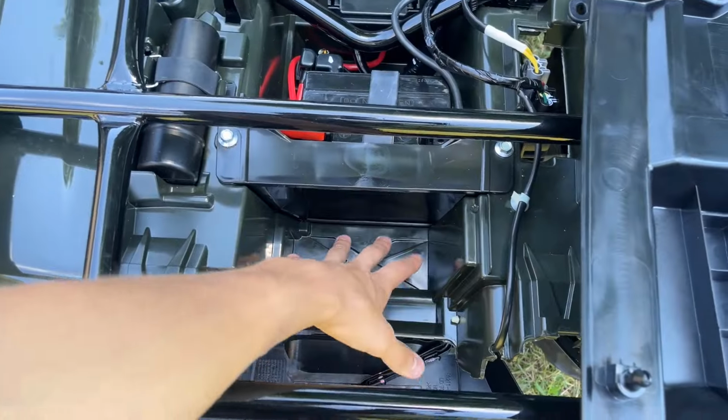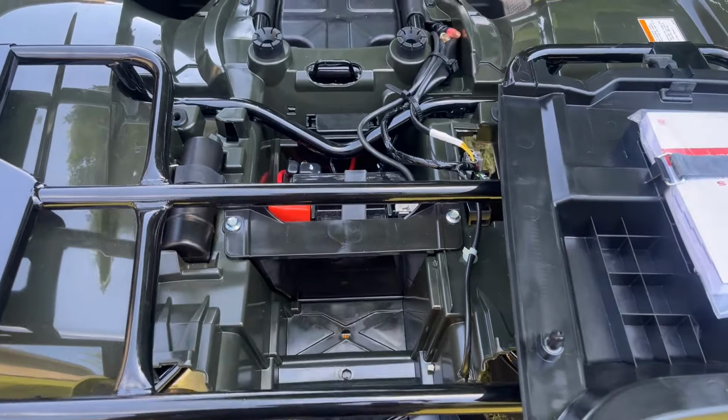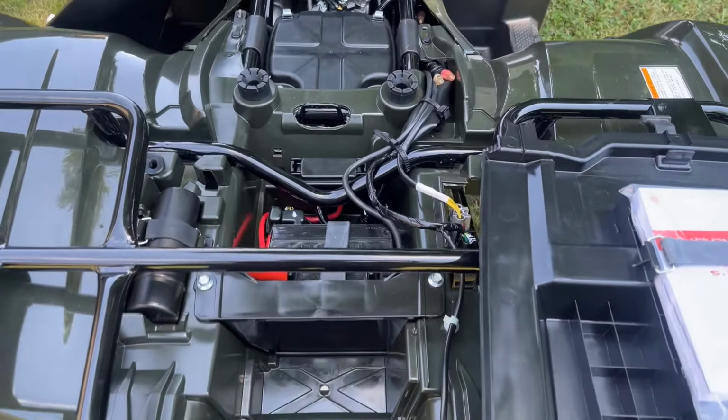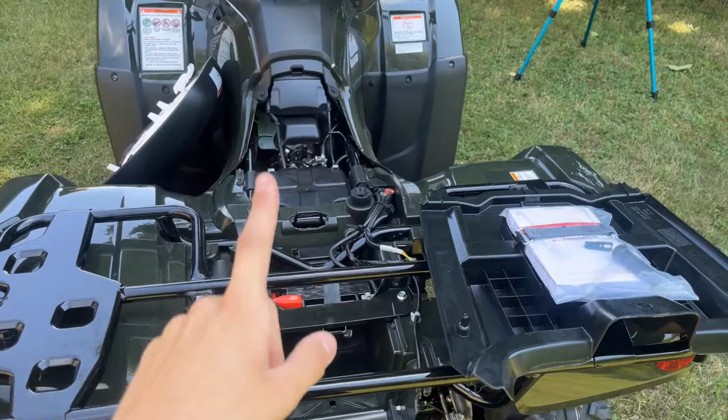You can almost fit a second battery in here if you want to run extra accessories, you could always do that. But of course you wouldn't want to make it where it's double the voltage. I'm going to close this all up and we're going to get into the dash.